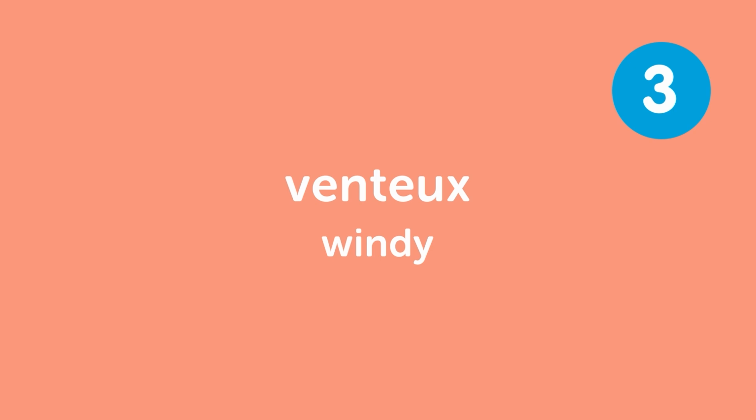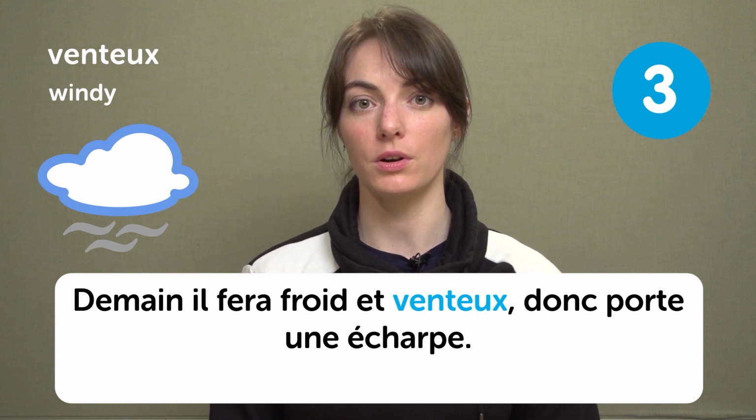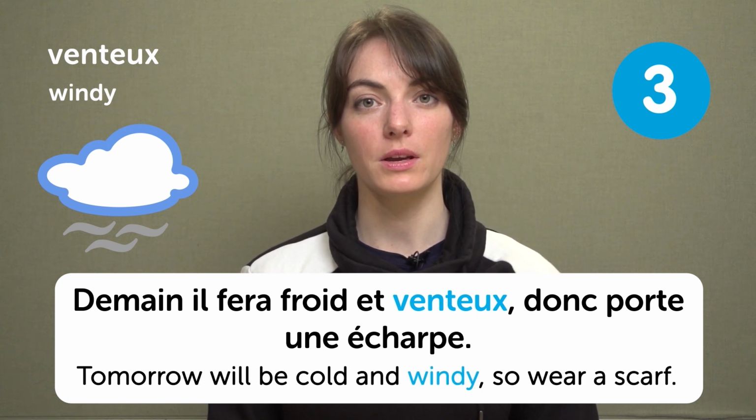Venteux, windy. Demain, il fera froid et venteux, donc porte une écharpe. Tomorrow will be cold and windy, so wear a scarf. Indeed, it can get really windy in autumn, especially in the south part of France, close to Spain. It gets a really strong wind. It's so strong it gives you a headache and it's known to drive people crazy. And you can get sick pretty easily, so scarves are good.